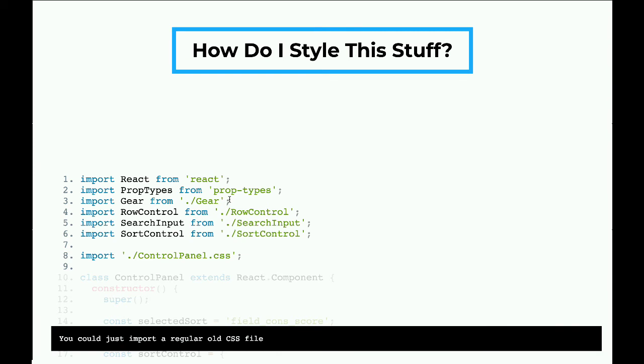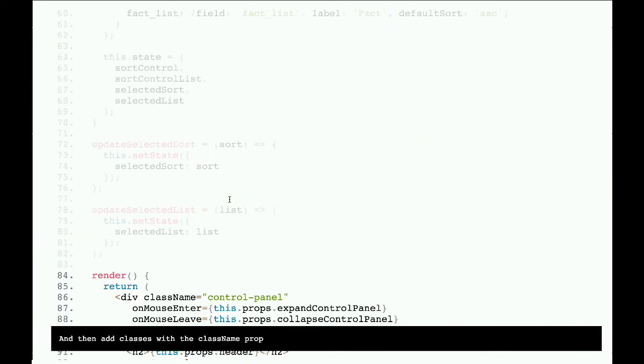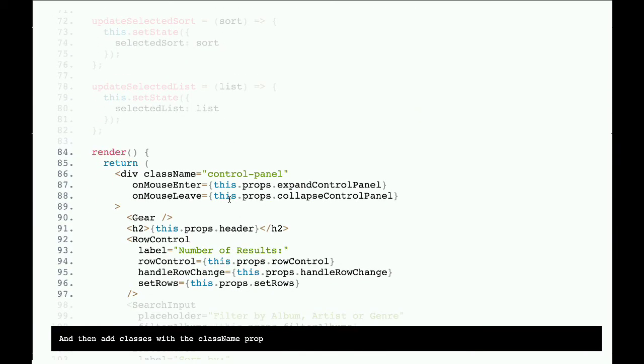So you definitely can create a CSS style sheet and import it into your component. This is the control panel component in this case. And then when you do that, you can reference your classes with the className prop. Not class, but className. And then the components will be styled as you expect. And that is fine. There is nothing wrong with that.